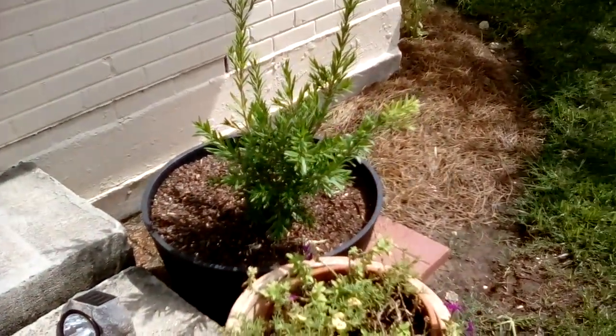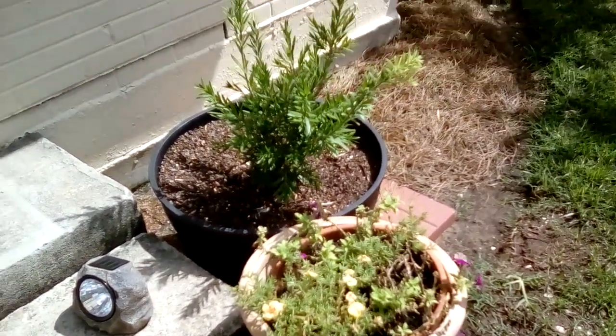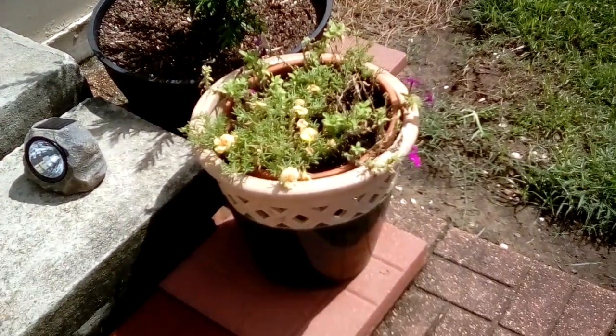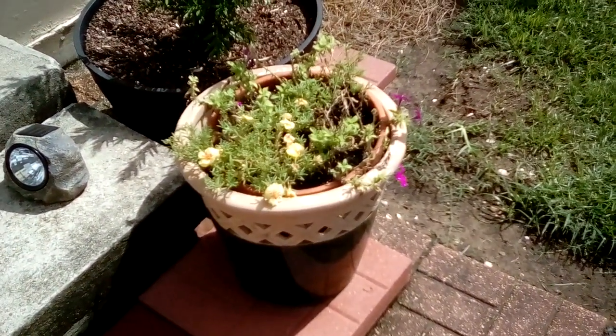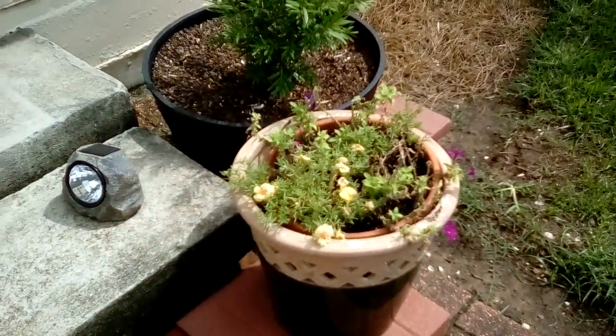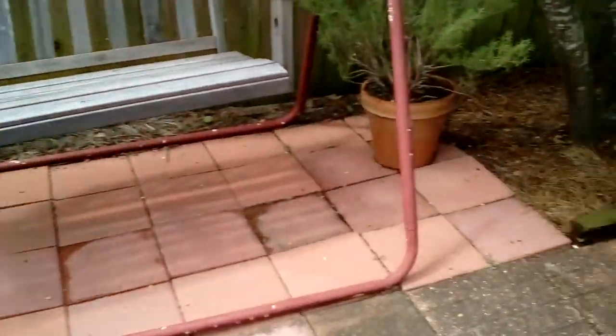This is a regular bottle brush bush, and it's coming along very well. And this is the only bit of flowers I'm getting right now. Why this pot and not the other ones, I don't know.